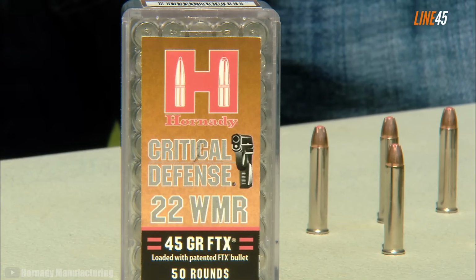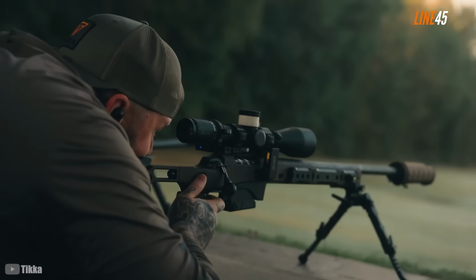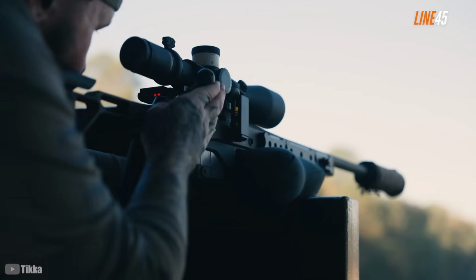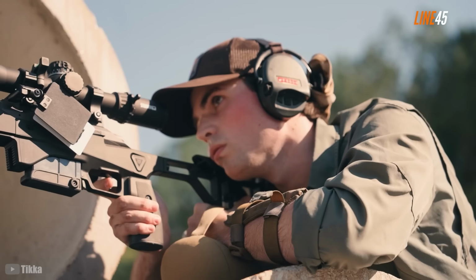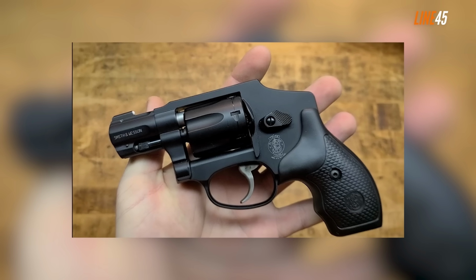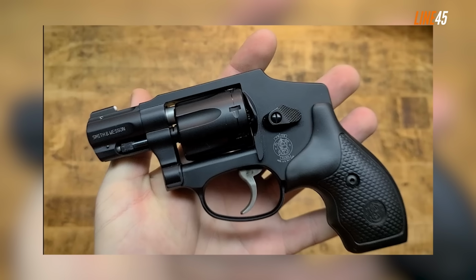The biggest reason people overlook the .22 Magnum is that they don't understand how different it is from the .22 LR. A lot of shooters assume it's just a slightly louder plinking round, but that couldn't be further from the truth. It runs hotter, penetrates deeper, and comes in bullet designs specifically engineered for defensive use. I've carried Hornady's Critical Defense in my 351C for years, and I've watched that same load punch deep into gel during demos.